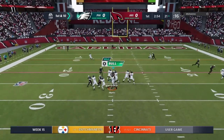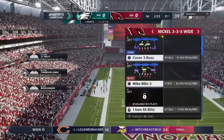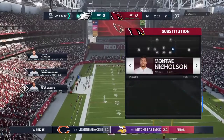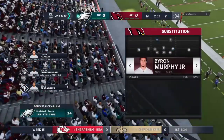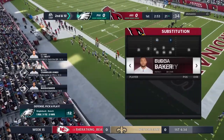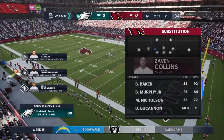Here's Hurts to throw. And this will be incomplete. Physical play on the football there, and it's second down. Brandon, we saw these defenders flying to the football in their win last week, and nothing has changed. They're still moving around quickly and forcing incompletions.